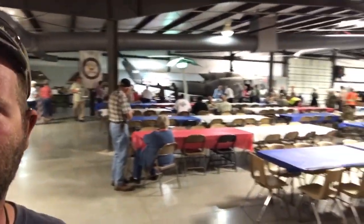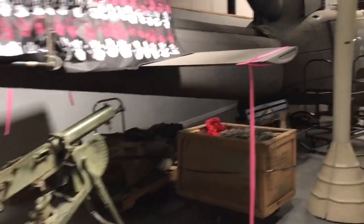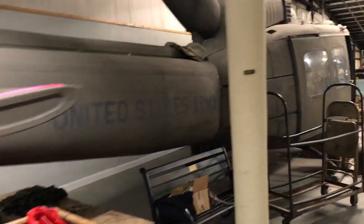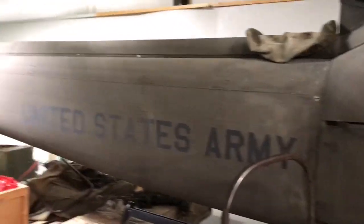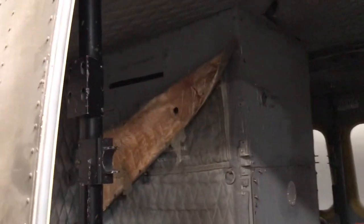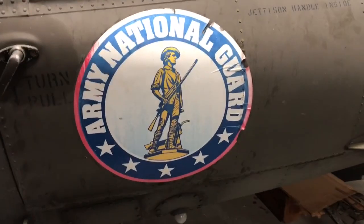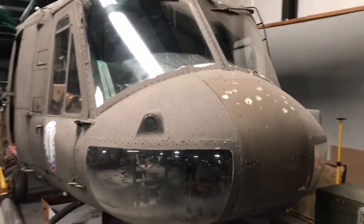Oh, my favorite helicopter, of course. Look at that beaut in there. Wow. Let's go look at it. What a just a beautiful aircraft the Huey is.